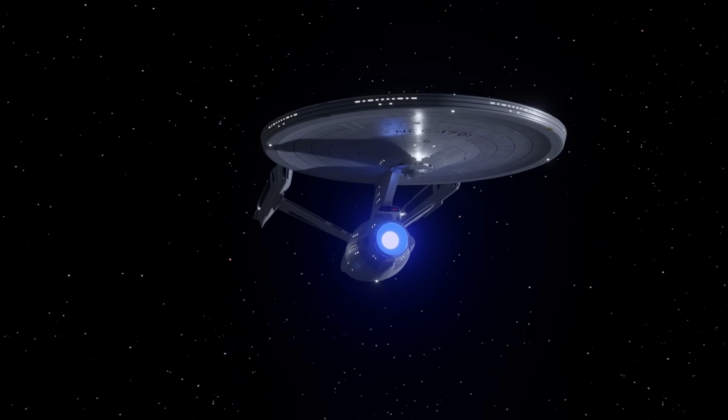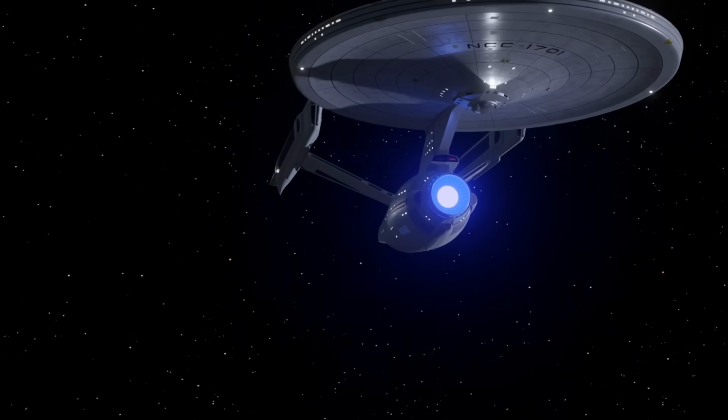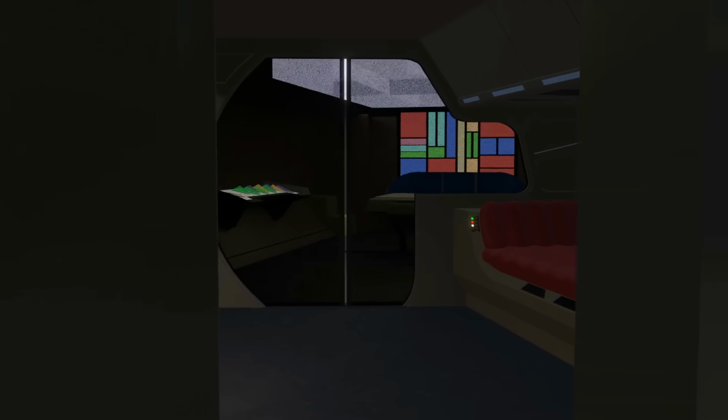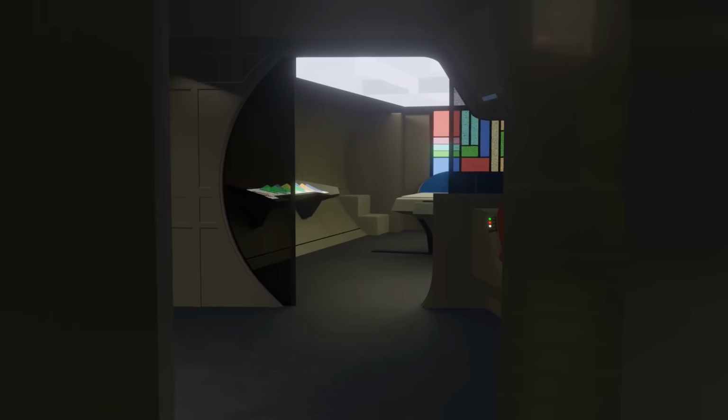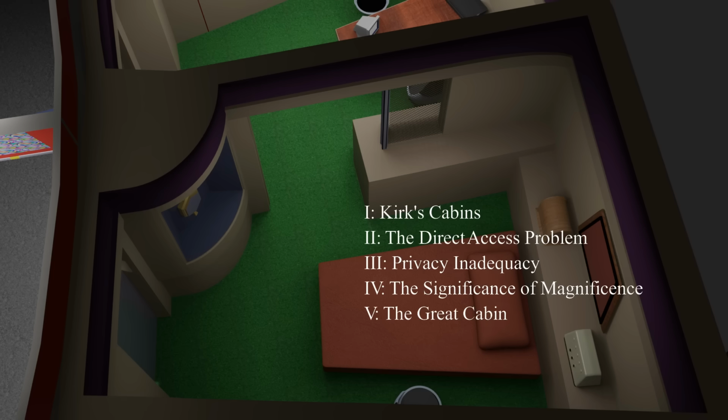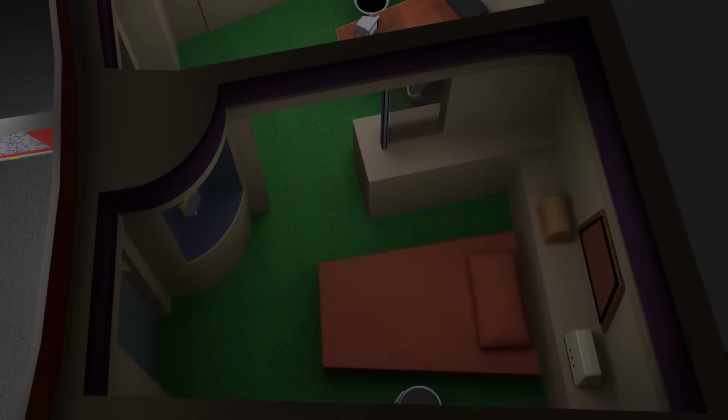When I say Captain Kirk's quarters, I am of course referring to his cabin, rather than to William Shatner's buttocks, and I'm sure you are all happy to hear that. Certainly I am. But what am I referring to? In this video, we will consider the cabin of Captain Kirk through the lenses of practicality, privacy, and authority, the significance of magnificence, and then ponder a possible solution offered by the refit Enterprise.